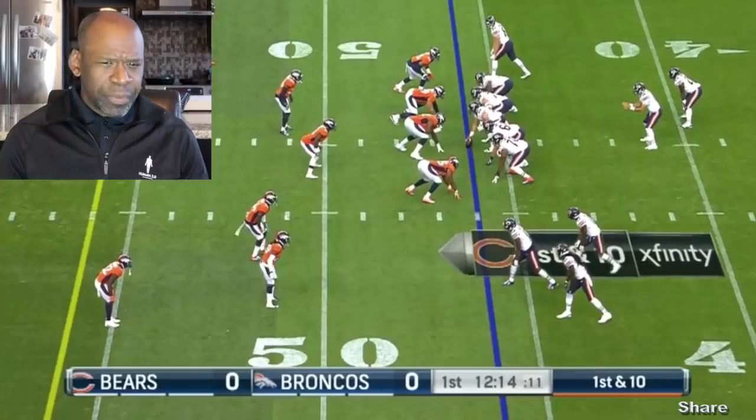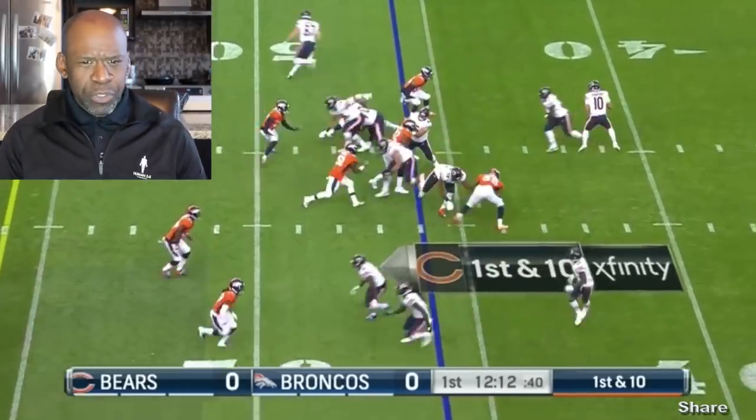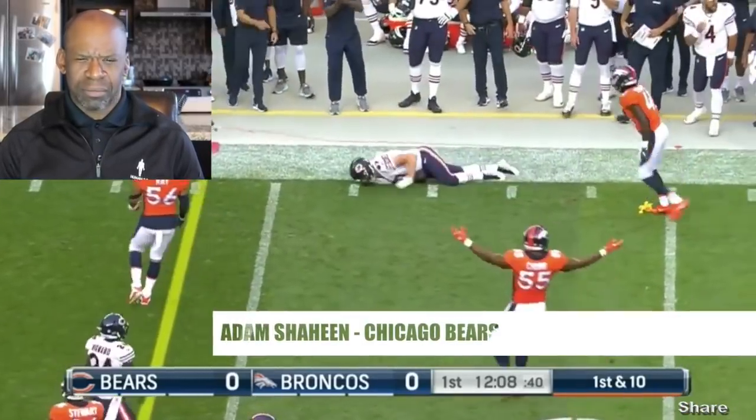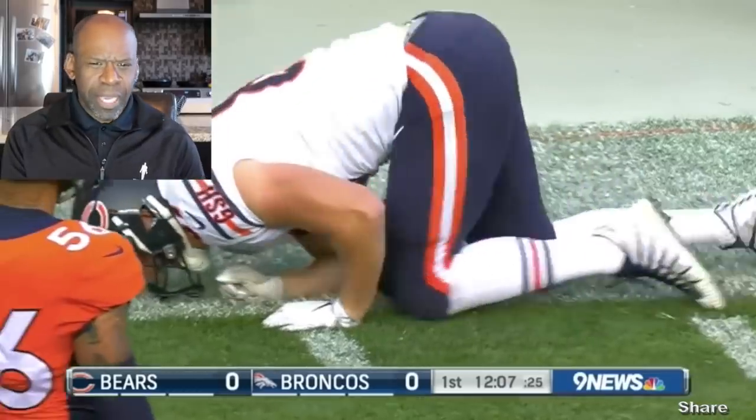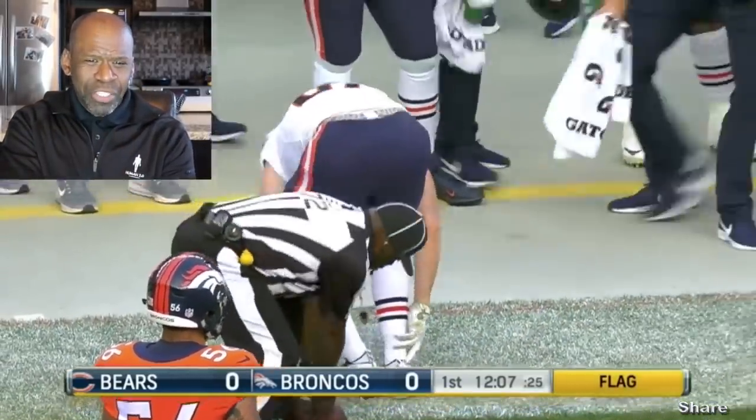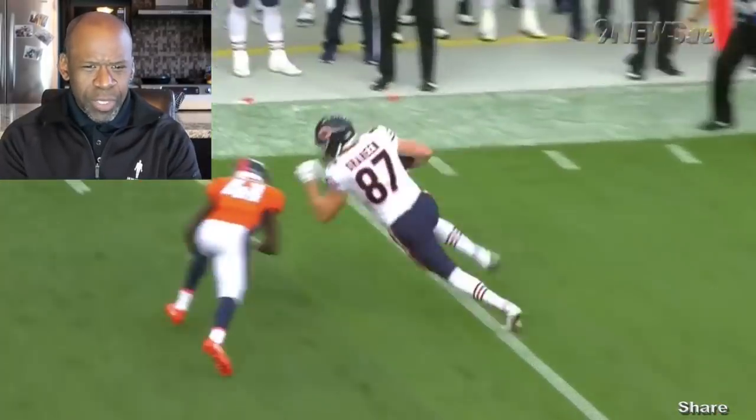Number 4, what do we got here? We have the Bears versus the Broncos. So what do we have? So let's see. Boom. Okay, I'm gonna have to slow that one down. Watch afterwards, because obviously he's in pain. I'm not sure he's grabbing his ankle. So let's watch the replay.